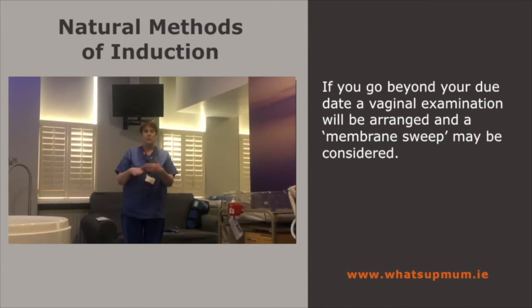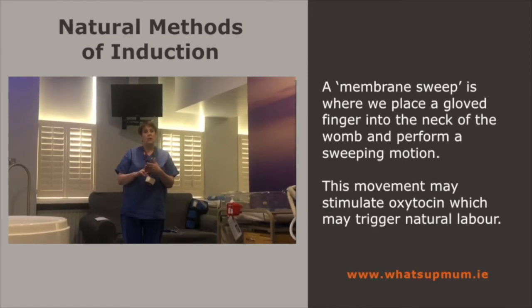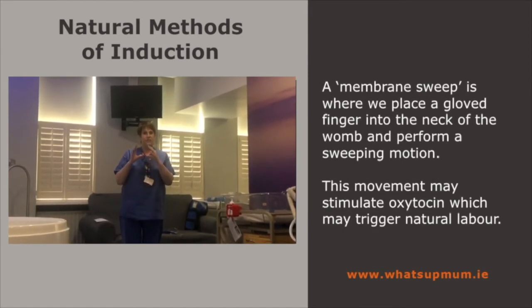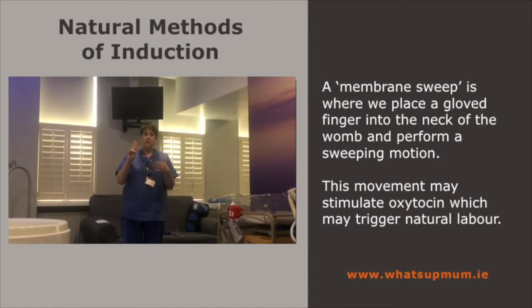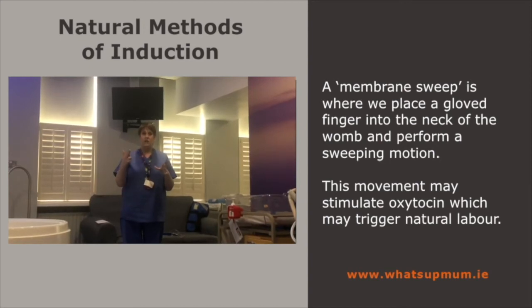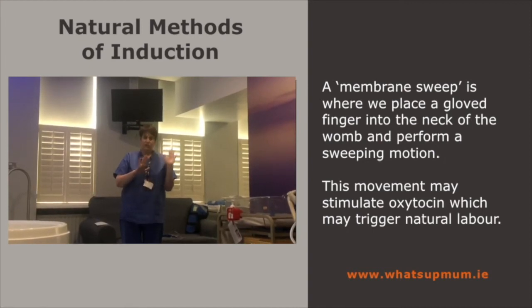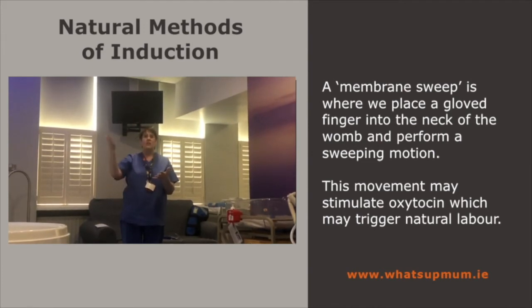If we were to examine you post-term, we would be looking to see where the neck of the womb is positioned. Is it still thick? Is it beginning to thin? Is it partly opened? If it's partly opened, we will put our gloved finger into the neck of the womb, and with a sweeping motion around the bag of waters, we're not looking to break them, but that sweeping motion can be sufficient to get that prostaglandin release, which, as I've just mentioned, will hopefully cause a release of oxytocin and stimulate the onset of labour.